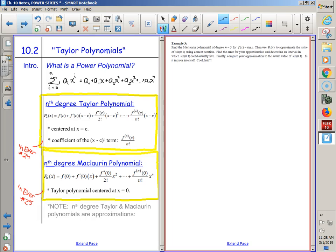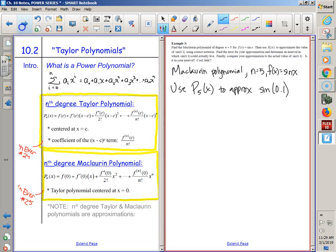Here we go. We're in a new example, so no one's written this down yet. Find the Maclaurin polynomial where n equals 5, f of x equals sine of x. Then we're going to use P5 of x to approximate sine of 0.1. Now they keep on going and start talking about error and all sorts of stuff, but let's just go ahead and start here. So how do we form a Maclaurin?